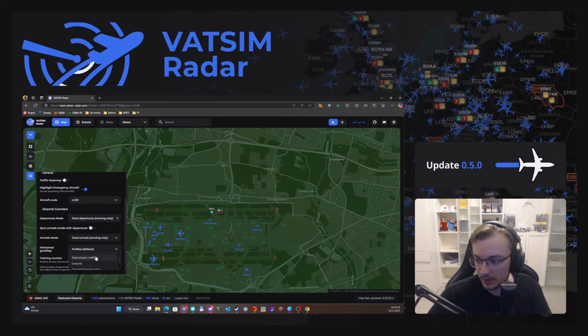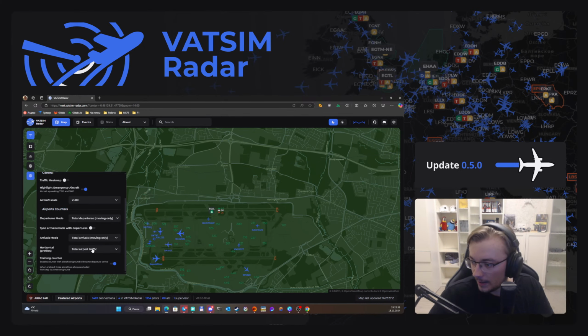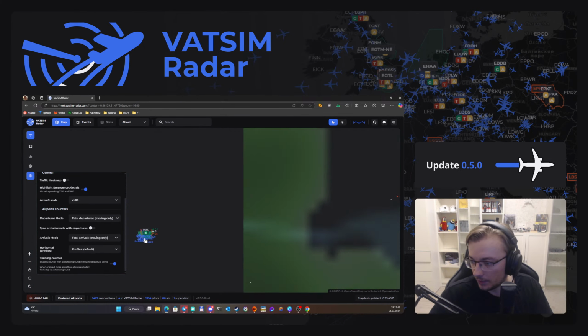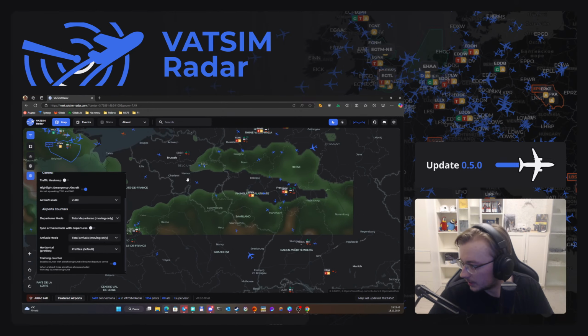We can change the profile as well, this blue counter. For example, let it show total airport traffic. So total Heathrow traffic is 86 aircraft, and that's actually the number we use to determine featured airports. And we have also added a new counter, training. Let me show you on some airport.